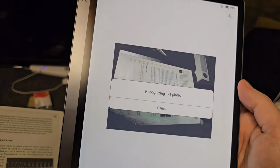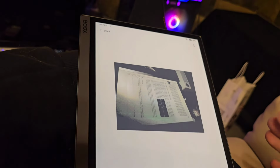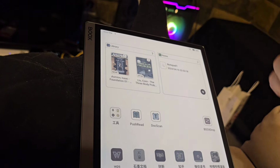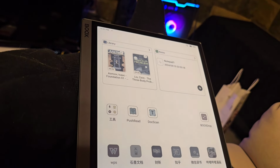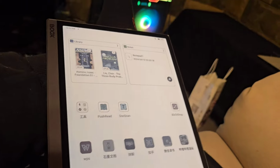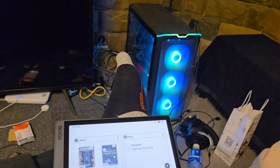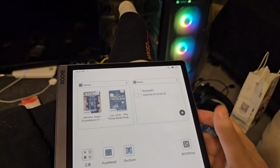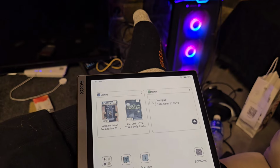Let me pause this. So it was taking so long, I just gave up on it. Forget it. Probably because it's just not clear enough to extract the details from it. I'm trying to scan from another e-ink screen in not a very well lit room with shadows and things like that, from a little bit of a distance away, which I'm pretty sure this camera is supposed to be closer for taking pictures like that. Not sure how it will work, but yeah.